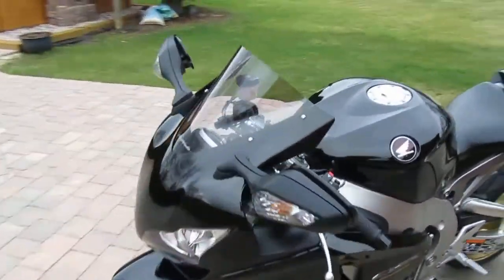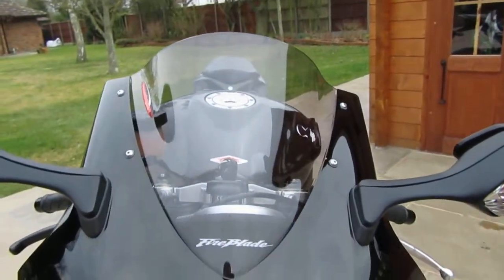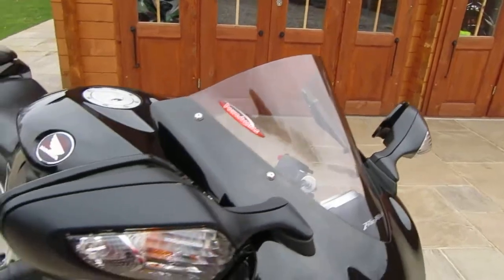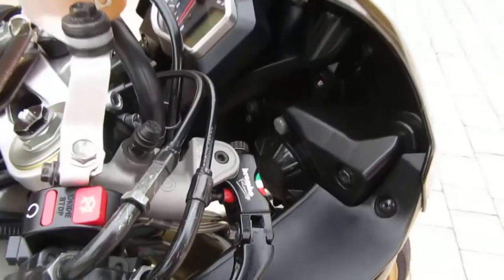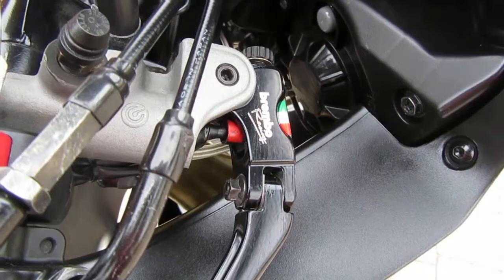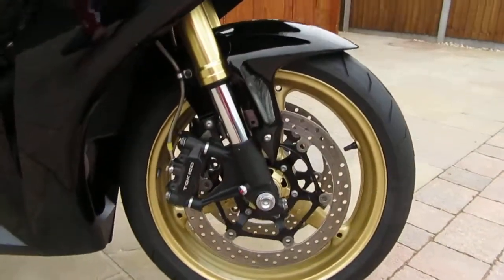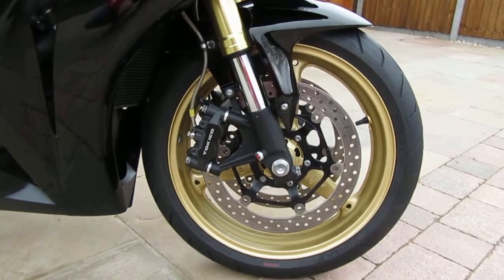Now she's also fitted with a Power Bronze tinted screen, which is a bubble screen as well, so again just giving you that extra wind protection. And we've got this lovely Brembo 19 RCS radial mounted brake master cylinder, obviously stopping these Tokiko radial mounted brake calipers on the upside down forks.